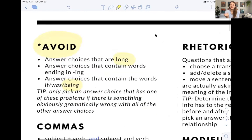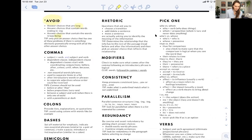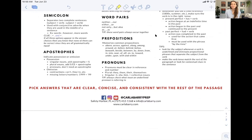So we went over that we want to avoid answers that are long or contain the words it, was, being the worst, or that end in INGs. We also want to be careful of picking answers, and this is really important, I call it the 3 C's of the English section. So we want answers that are clear, concise, and consistent with the rest of the passage.